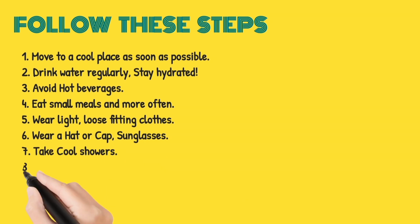Now after that, you have to take cold showers or make your patient have a cold shower, or use cold compresses or a wet cloth to lower the body temperature of your patient. You have to place that cold compress or wet cloth on the patient's forehead, neck, armpit, and groin area to lower their body temperature, or your body temperature if you have some kind of heat illness.